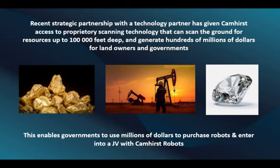Well, Camhirst has a strategic partnership with a technology partner that gives them access to proprietary scanning technology that can scan the ground resources up to 100,000 feet deep and generate hundreds of millions of dollars for the landowners and the governments, and do JVs with Camhirst robots in order to build sustainability for that economy and develop that economy in a joint venture status. That is powerful. Like I said, Camhirst is here to change the narrative of what it means to develop a country, an economy, governments, land, anywhere across the globe. Very, very powerful here. And he has done that with a couple of countries.